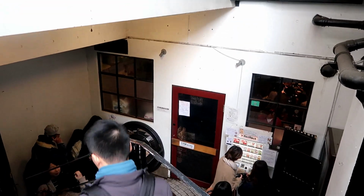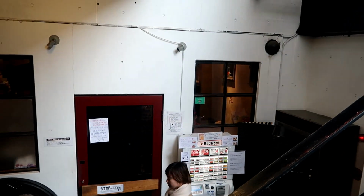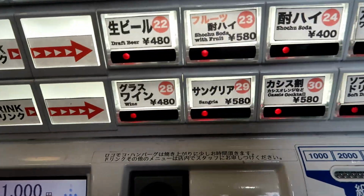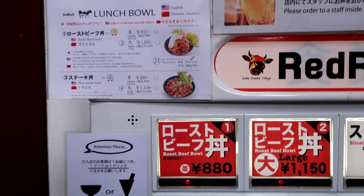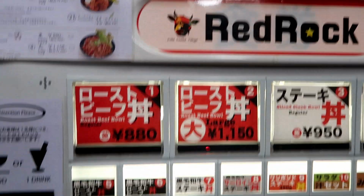But there's definitely a line here, as you can see. And then it looks like we have to order from this vending machine right here. Okay, so what we're gonna order is the roast beef bowl. So insert your money like any other vending machine. Then we're gonna insert our coins. Let's see. Do I get a large or do I get regular? We are gonna get the large. And then we get a ticket, and then we wait in line now.